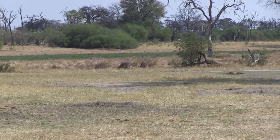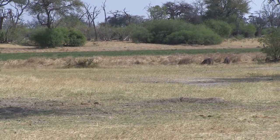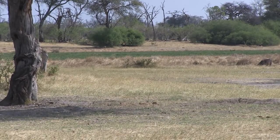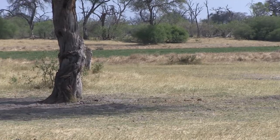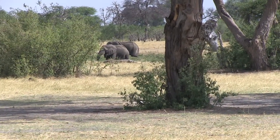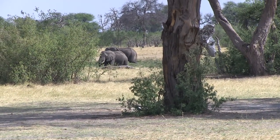There are lots of water bucks down there. And we've just been told there's been a leopard here all day today. Quite a lot of elephants in the water here. They've been here, standing here since we arrived.